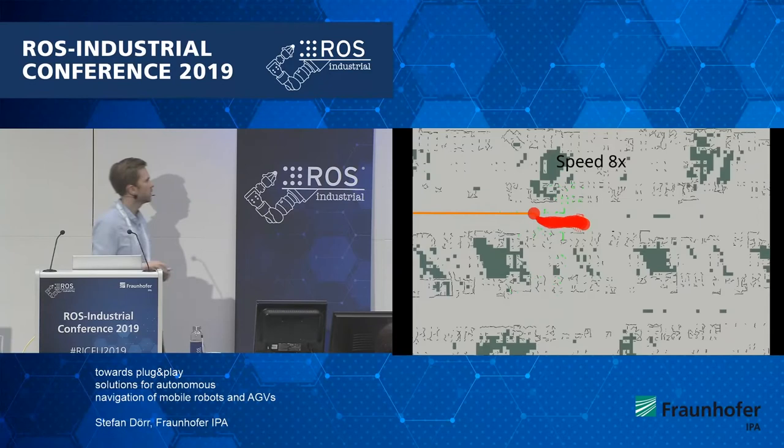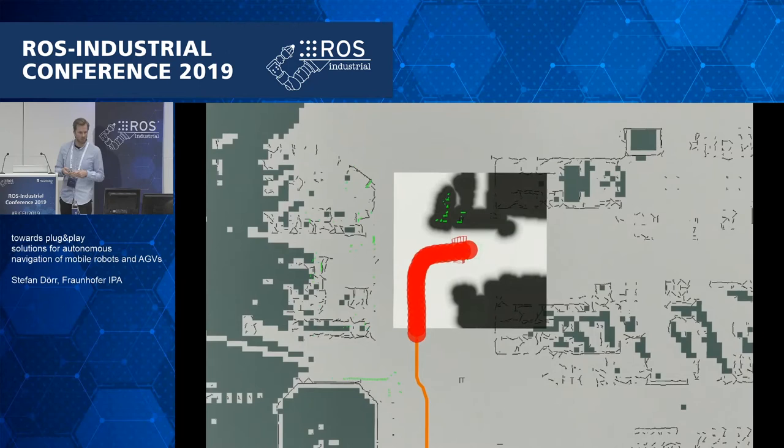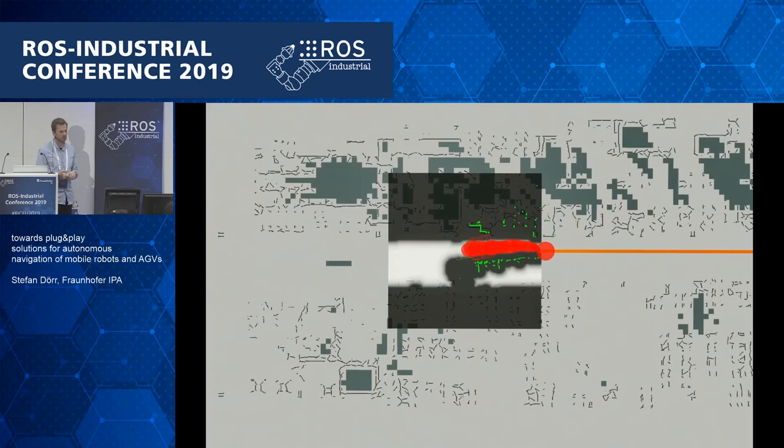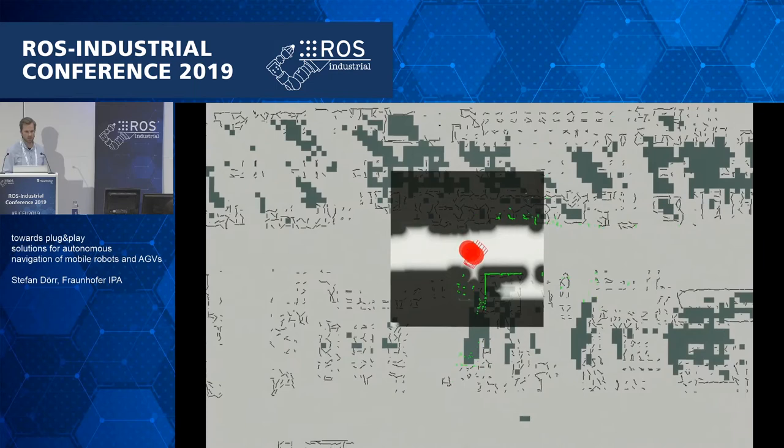Also here in the ARVIS visualization, we see what kind of dynamic obstacles we are facing, and how the local path planner is challenged by these. Also, you see these safety fields adjusting depending on the velocity. And it's reaching its goal here.